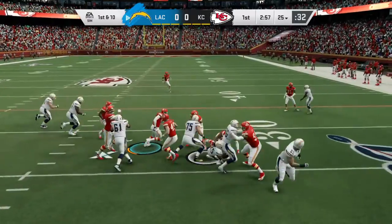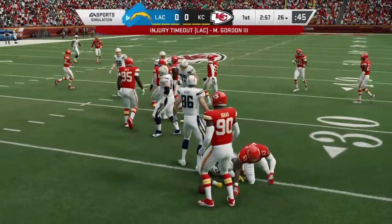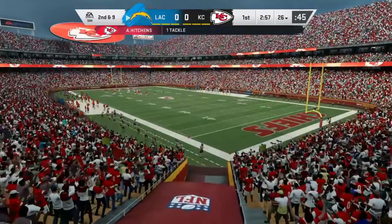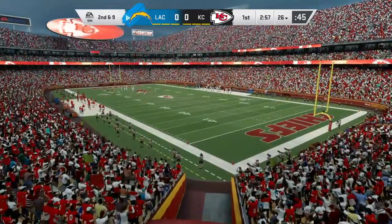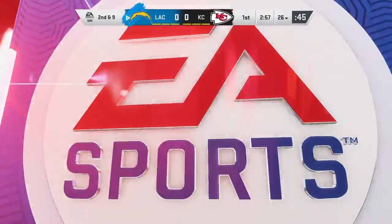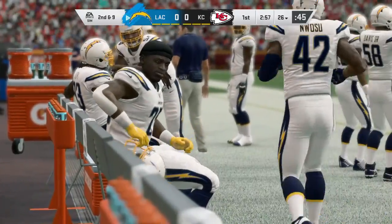Now a first carry for Melvin Gordon. And not much to speak of. Call it a 1-yard gain up to the 26. And now time is called as we've got an injured Charger down there on the field. We'll step aside and get an update when we return to Arrowhead.